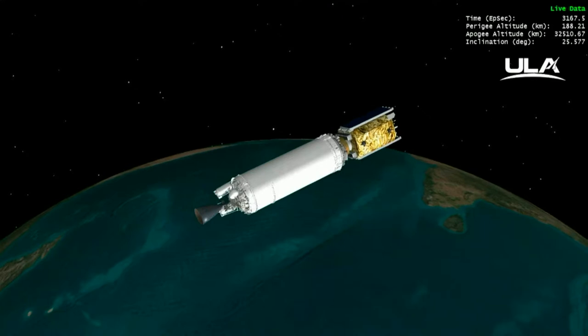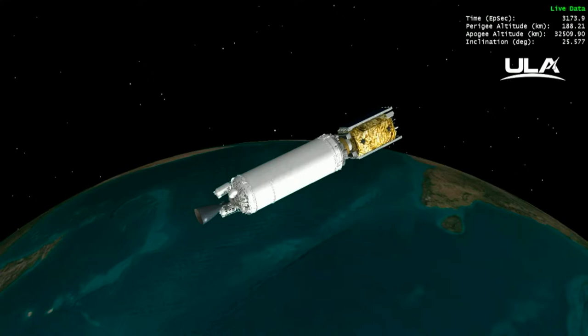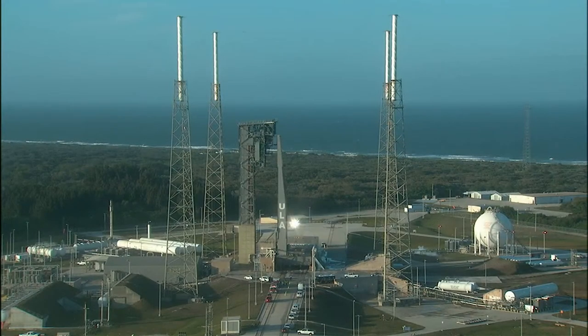Now T plus 52 minutes and 50 seconds into today's Atlas V mission with the GOES-T weather spacecraft for NOAA. You're now looking at a view of Space Launch Complex 41, an empty launch pad. At the bottom of the view, you can see some of the emergency fire rescue teams as well as ULA crews back at the launch pad for their customary post-launch inspection and walk down.